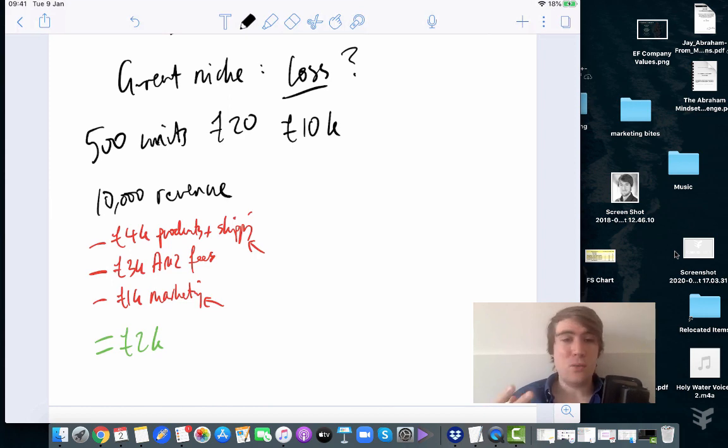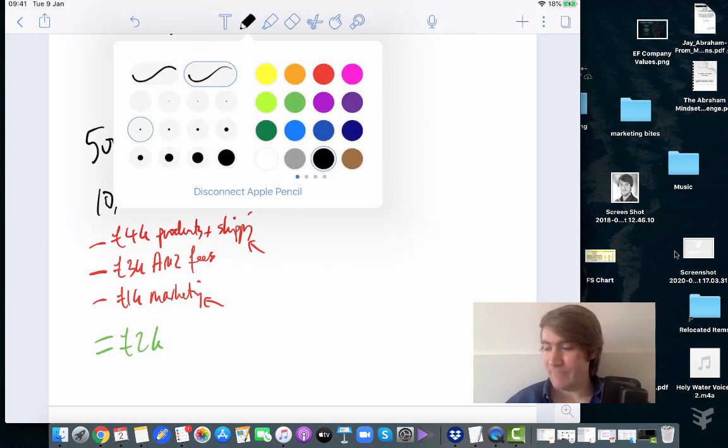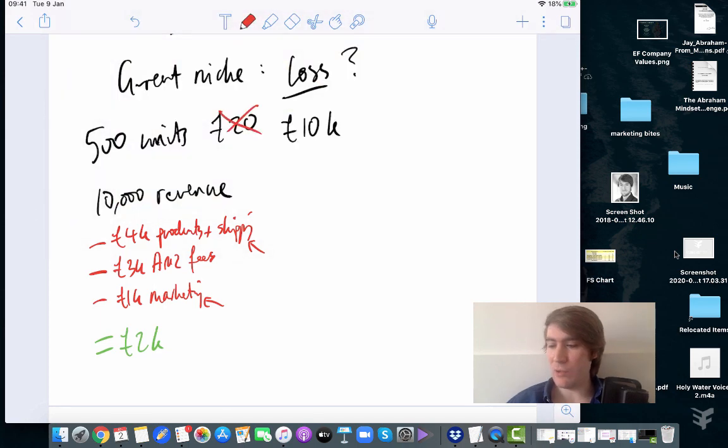So what you find is that in order to get people to actually buy your product, they're not going to pay £20. In fact, what you have to do is reduce the price all the way down to maybe £10 to make some sales. And quite often, with a lot of new Amazon sellers, they find they can't charge any more than that, right? So if this is the case, then what happens?